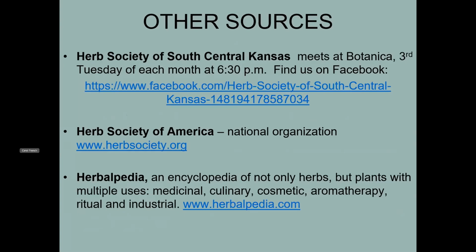I just wanted to show some other sources for herbs. Here in town, there is a national organization called the Herb Society of America. They have a wonderful website, all kinds of information on it. If you go to Herbalpedia, they have an enormous amount of information to find out about just about any herb you've ever imagined. And I have used it for a lot of my research sometimes.